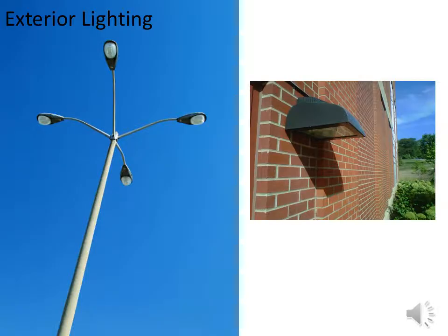Another way to save money on your electric bill is by upgrading to energy-efficient exterior lighting. Some examples of energy-efficient exterior lighting choices include exterior pole lighting, gas station canopy lighting, and exterior safety or security lighting. Outdoor lighting often has longer hours of operation than many businesses' interior lighting. Therefore, there is often more bang for the buck in replacing outdoor lighting. The picture on the right is a wall mount for the exterior of a building.